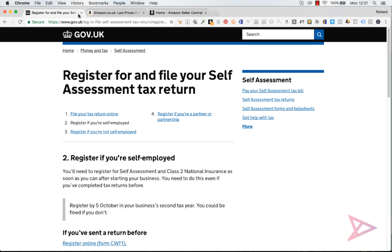So that's that done. Now the next thing that I want to advise you to do and seriously consider is to log on to the HMRC website and register for a UTR number. Okay, so that means that you are registering as a self-employed person, and you want to be doing that so that HMRC send you a UTR number through the post, and this can take a couple of weeks to come through.